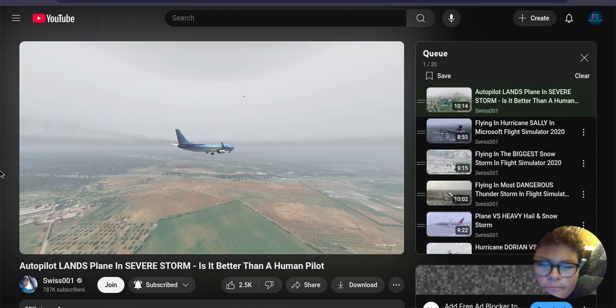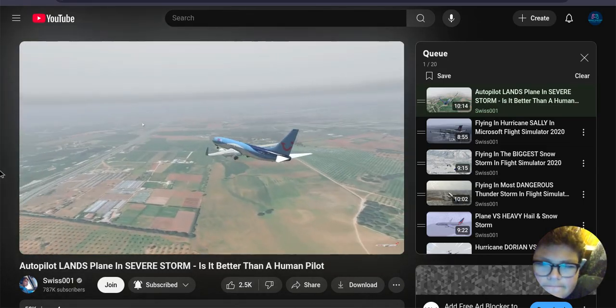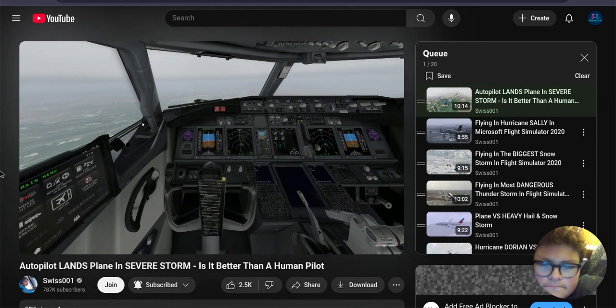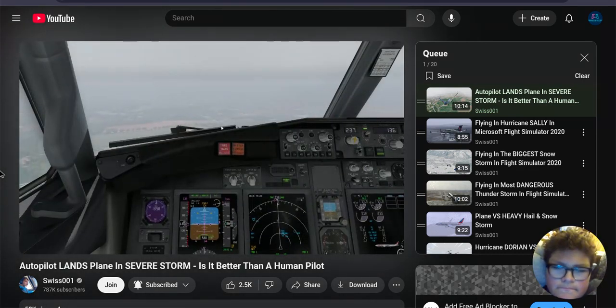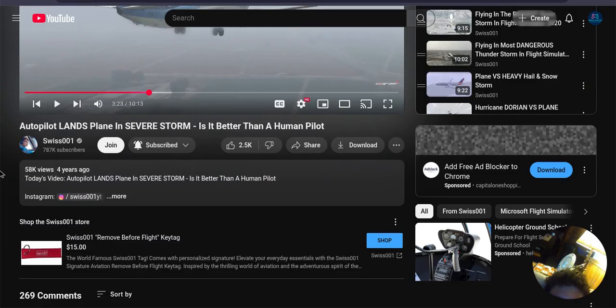Alright, this is what I'm talking about. We have very low visibility. I cannot see the runway from here. This is obviously no visual conditions, but that's no problem for the ILS systems, because it's using instruments to land, obviously. And yeah, of course, I do like autopilot in this.